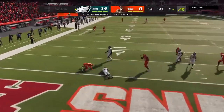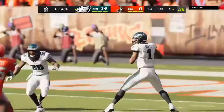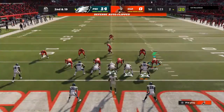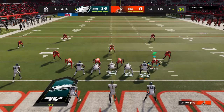And he's going to be taken down. Sacked back at the 2. Jeremiah Owusu-Koramoah came in there hard on the blitz and got him down 9 yards behind the line of scrimmage. And they need to work to at least get some of this yardage back after the sack. 2nd and 19.